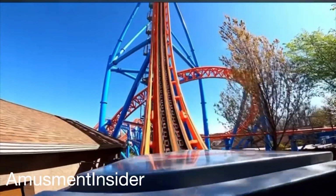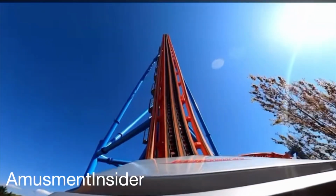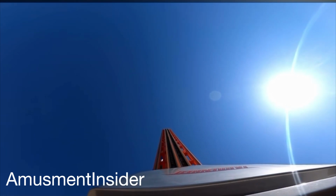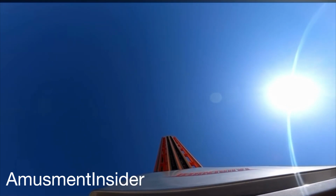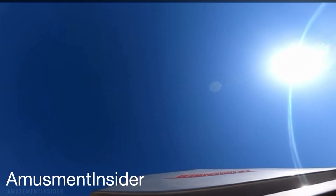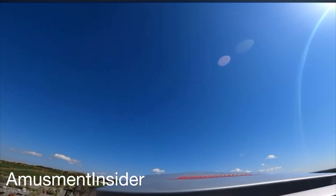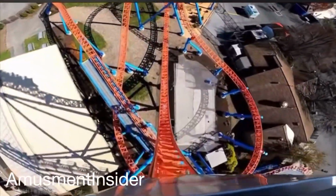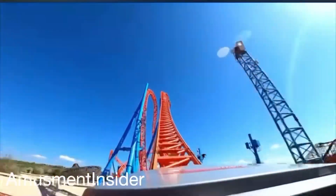Fahrenheit starts off with a 121-foot tall, 90-degree vertical climb up the lift hill. You're ascending vertically for a good 15 seconds. And if you look out to the side, Hershey Park looks really cool flipped on its side. Quick note, if you're looking to the sun, like you are on this POV, then your eyes will hurt a little afterwards. You then plummet down an amazing 120-foot, 97-degree drop.